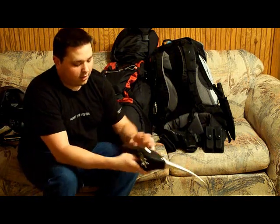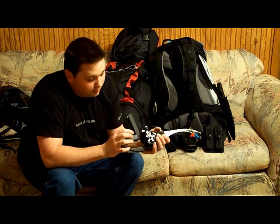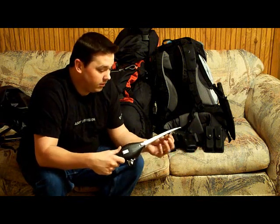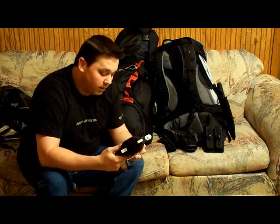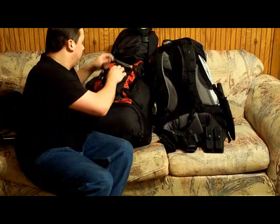It also has a tackle compartment right here, where I have some more lures. I have, is it a bobber? Anyway, I got stuff in there. So, very, very good for fishing. Go check them out online. Go look at the reviews. You'll see what I'm talking about. They're built to last.